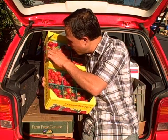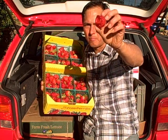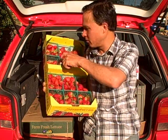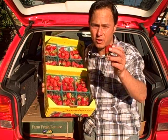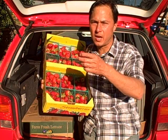So I'm going to try to find that guy, see where he is. Oh, here it is. Here's one that's literally just rotten in the bottom half. So we're just going to go ahead and compost this guy, because if this rot touches another strawberry, it'll tend to rot the other one. So yeah, go through and cull them every day, every couple days.